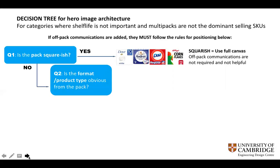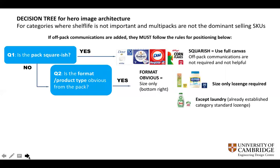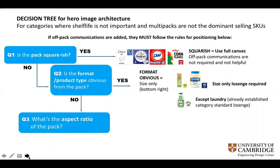And if we're going to talk about those, the question is, is the type of format or product type obvious from the pack? So if that's a yes, it's like mayonnaise or Pringles crisps. Everyone knows what they are. It doesn't need a strip telling them that it's mayonnaise. You know from that brand and that shape of product, you know what it is. So you only need to call out the size. Unfortunately though, for some products, you don't know what that is. From the brand and the shape of the product alone, you can't tell what's in the bottle.